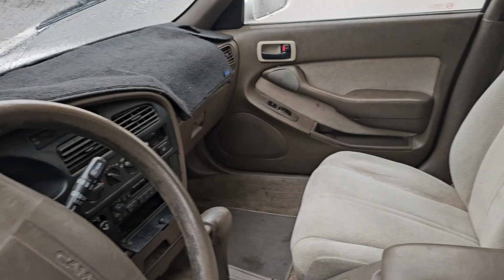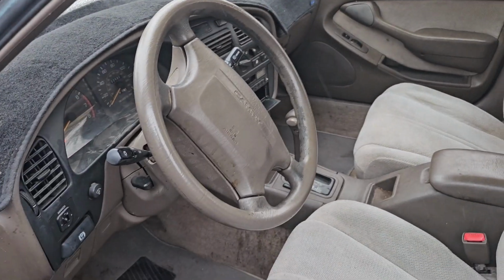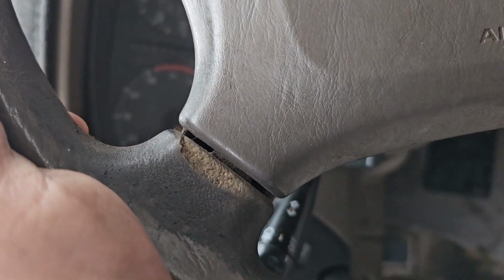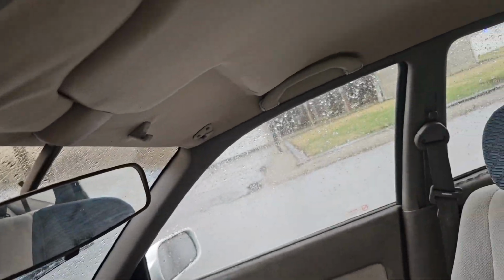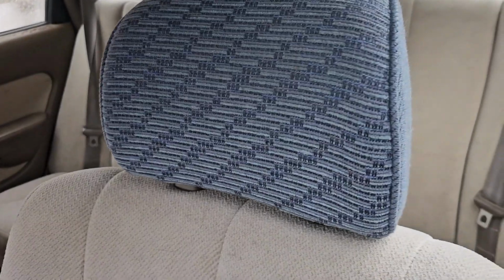Same for if you look under the dash, just totally shot. So I'll probably have to get a dash replacement eventually. Heck, if I could, I'd put a 4th gen dash in there if I could. Steering wheel has definitely seen better days. Got grease on it and skin on it. It's missing the visor. The visor's in the trunk. It's got blue headrests instead of the tan ones.